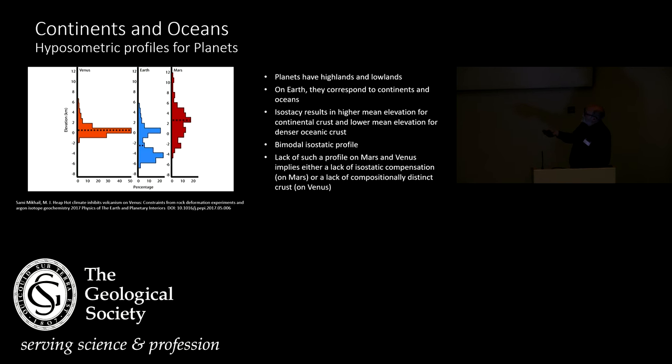We don't see that on Venus. We certainly don't see that on Mars. So I would suggest that the lack of the bimodal distribution on both Venus and Mars means that there is no distinct continental crust. The crust is of variable composition, but smoothly variable rather than bimodal. And it could be that the lack of this profile on Mars implies either a lack of isostatic compensation on Mars or a lack of compositionally distinct crust. Venus, with that very sharp profile, suggests that the lithosphere on Venus is in isostatic equilibrium. That on Mars isn't. But I think the take-home message is there are no continents and oceans on those two large planets.